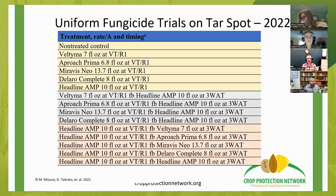So what we have here is looking at a VTR1 application by itself, and then a VTR1 application followed by a 3-week later application using a generic. So we were using Headline Amp as our generic, and then flipping that program, starting with the generic and then following 3 weeks later with that treatment.